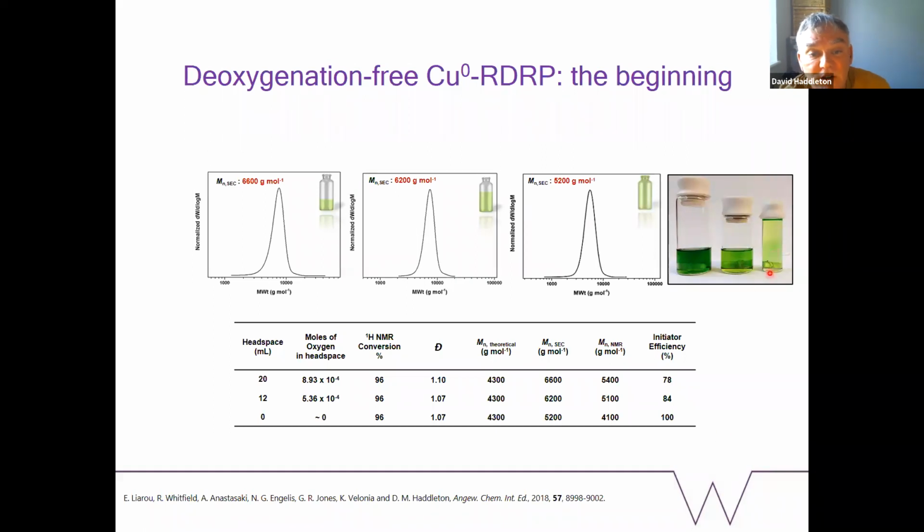And if you go one step further and do exactly the same reaction, just use a smaller vial, you see straight away from the color it's a paler green. There's less copper(II) formed. The reaction's still taking place on a very fast time scale. We get quantitative conversion pretty much by NMR, less than 1.10 dispersity. Remember, we were getting 1.25 early on and thinking that was good. And we now have 100% initiator efficiency.